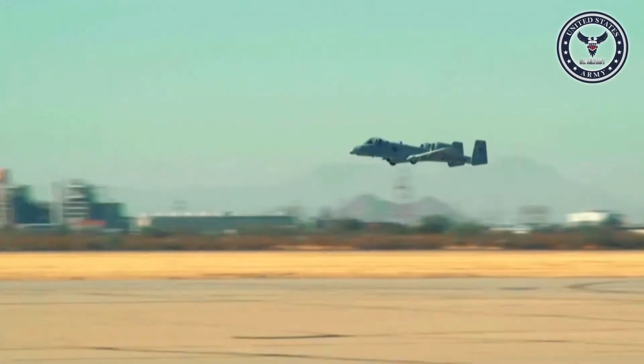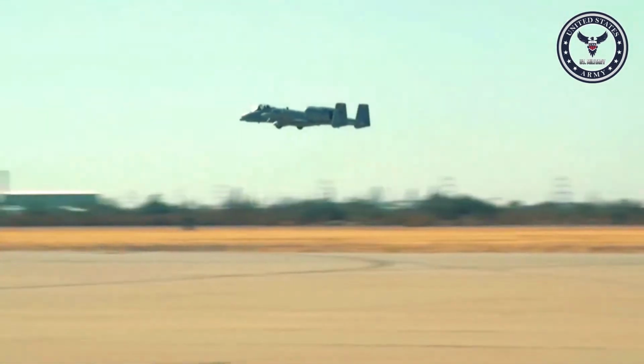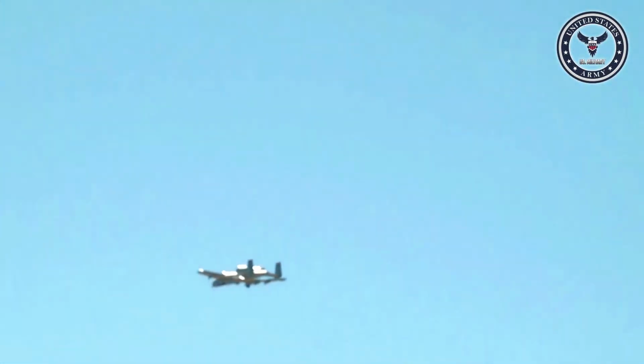While the re-winging is good news, it doesn't cover the whole A-10 fleet. That leaves 100 Warthogs stranded with the older wings, primed to be retired. The squadrons currently flying them would likely transition to the F-35.